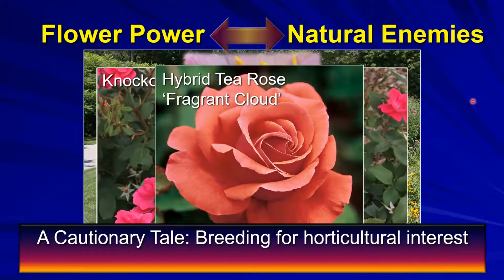I love hybrid teas. I'm not saying don't plant hybrid teas, but I am telling you that if, through horticultural selection for interest, the flowers are closed, then the syrphid flies can't get into the flower. So this is the cautionary tale. They weren't bred for nectar flow.